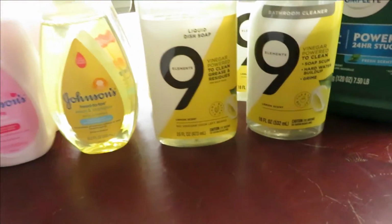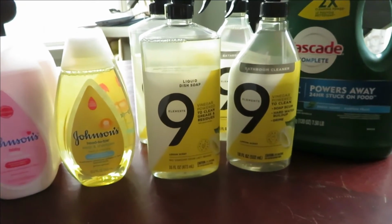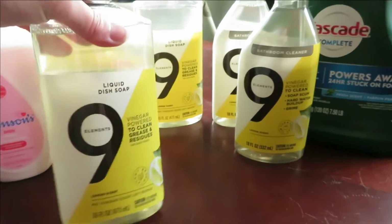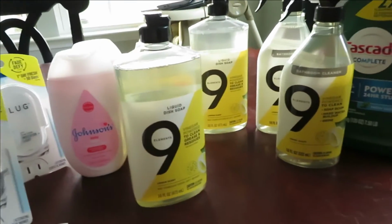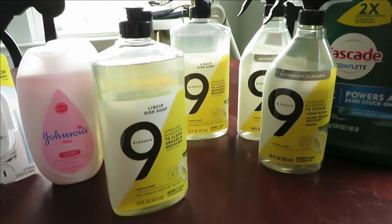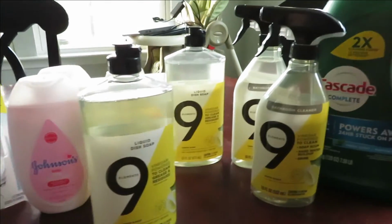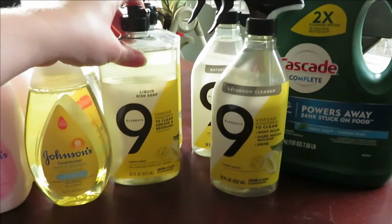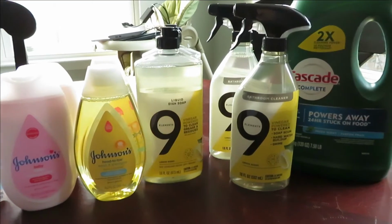So I got 2 of those, and in the June P&G there is a buy one get one free coupon. So these were $3.99 each, so I bought one and I got the other one free. Then I also applied through my Cartwheel app a 40% off 9 Element liquid dish soap coupon. So I got 40% off of the soap. So that made it a pretty decent deal there as well.